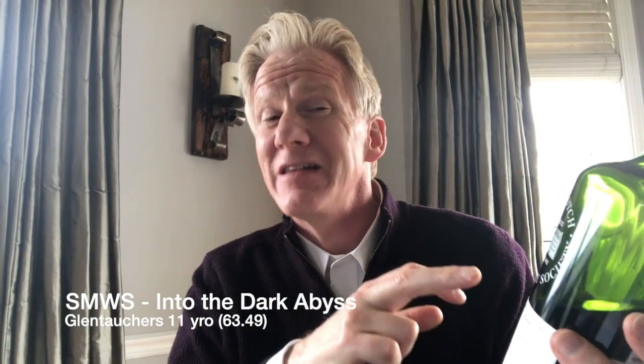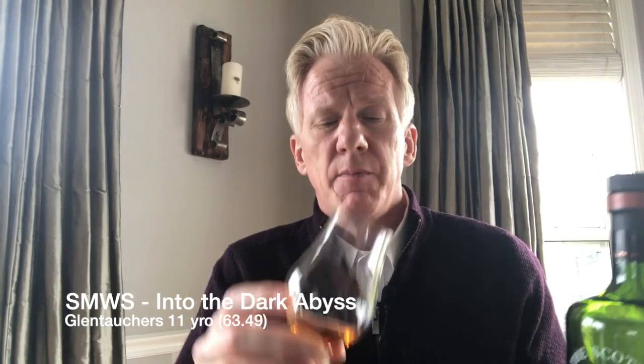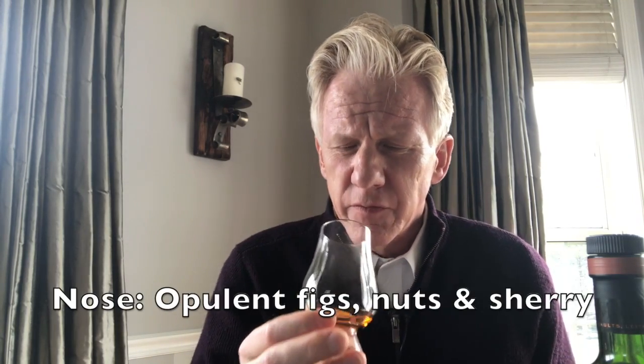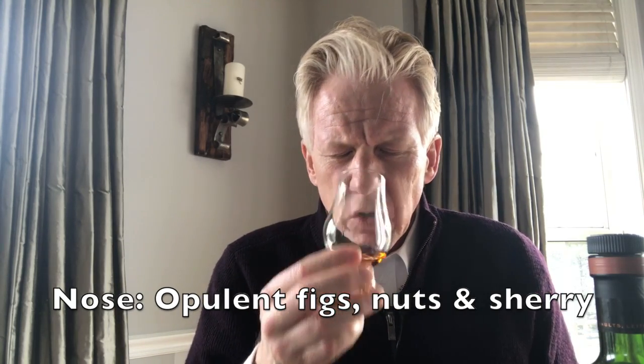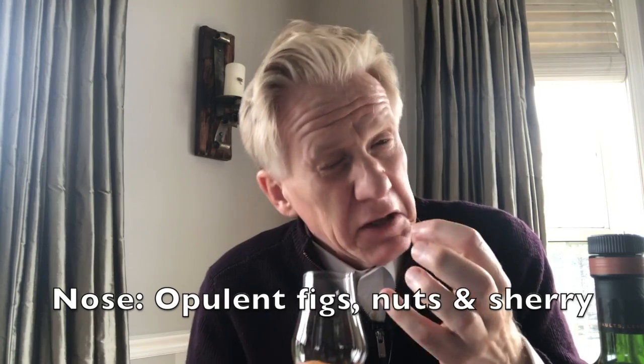Let's move on to the next one. So bottle number 2 is from this Glentauchers. This is an 11-year-old, even higher alcohol content. This one's called Into the Dark Abyss. It's distillery number 63, bottle number 49. And you can see part of the reasoning for that is this dark color that we find. And we get this very rich, opulent nuts, walnuts. You can feel some of the figs, and clearly the Oloroso sherry cask that's giving us some of that color is also coming through.